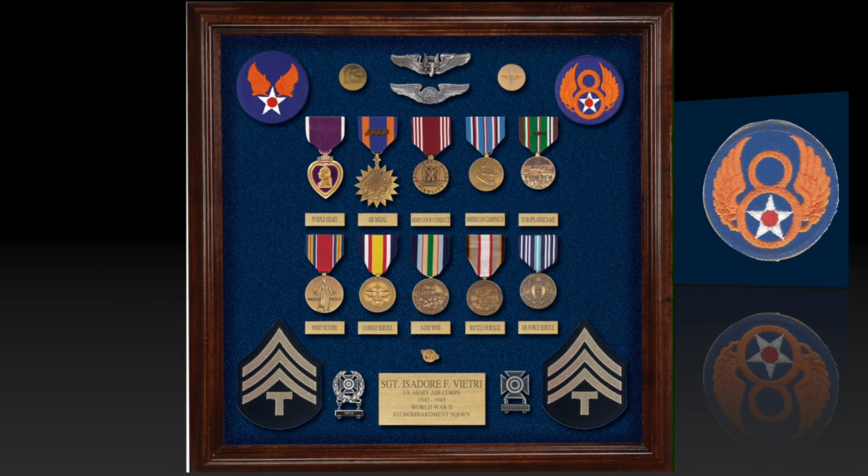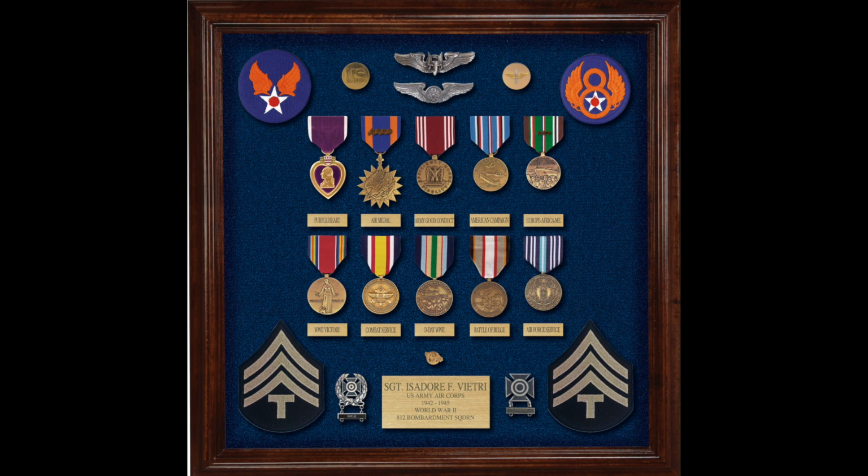Here's a great display of an aerial gunner who served with the 8th Air Force. He has both his aerial gunner wings and his aircrew wings, his 5 air medals displayed along with some commemorative medals. But just what a wonderful display that honors his service in the 8th Air Force.